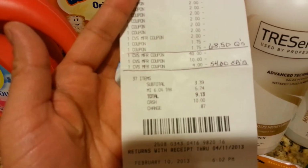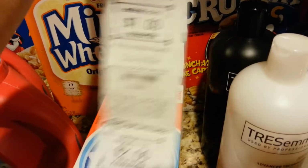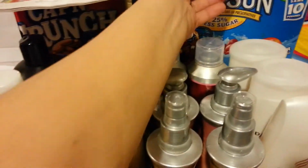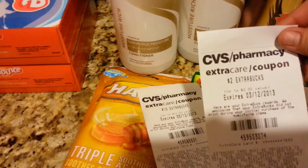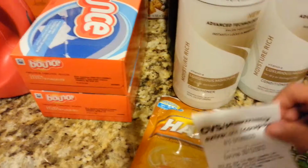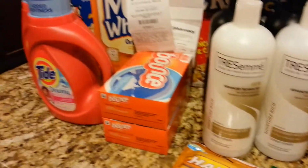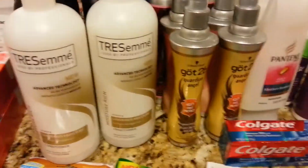I paid $9.13 out of pocket, and I got back $10 for the P&G, $1 for the Halls, and $2 for the cereal. Then I got back $1 each for the Bounty from the rain check. And I got back $10 for purchasing the Pantene and the Charmin and the Tide. Let's see, what else did I get? Okay, that's about it, yeah.